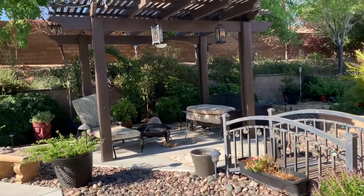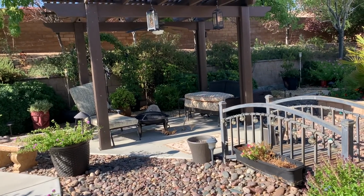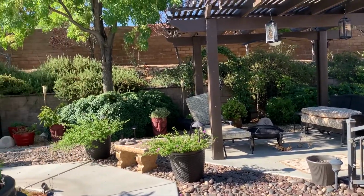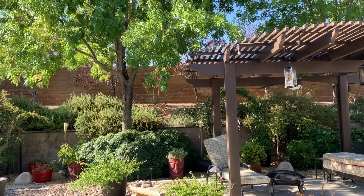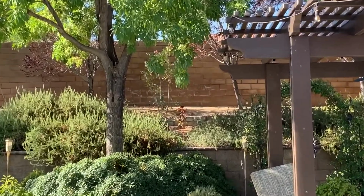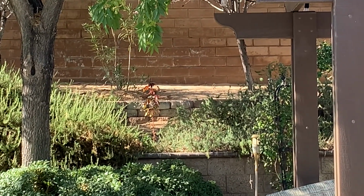Had a branch that came off of a tree, so I'm gonna send it through the chipper, but I just have to wait until it cools off some. The hibiscus back there has started to get bigger. It was the last one I planted.